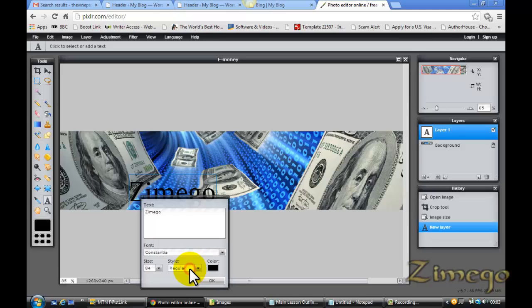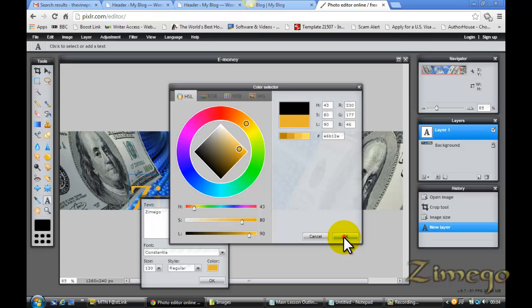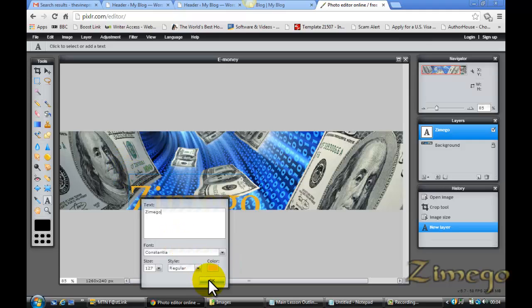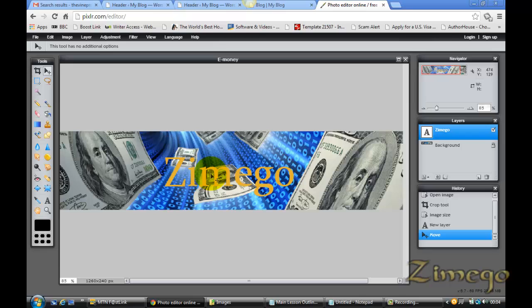Okay, let's just try this for now. And then increase the size even more. Okay, then we pick color. Something close to what I did before. Okay, this is the color. Let's see how it turns out. Select OK. Okay. Let's remove this. Select the move tool to move it from position where you want. This is a very quick way of creating your stuff.